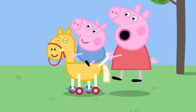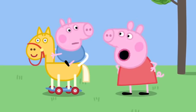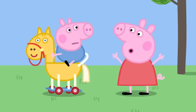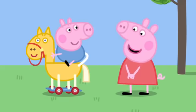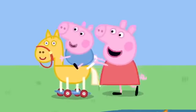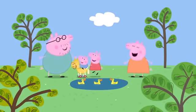Horsey, Horsey! George! She's called Twinkle Toes. Horsey! Twinkle Toes! Horsey! I know! Because the present is for both of us, we'll call her Horsey Twinkle Toes. Peppa and George love playing together with Horsey Twinkle Toes.